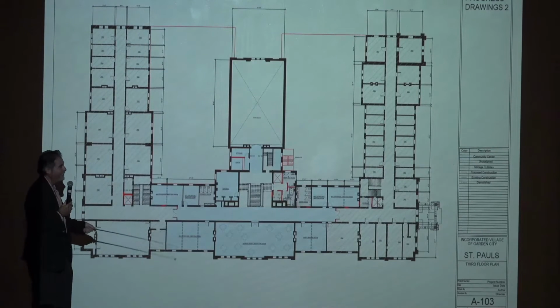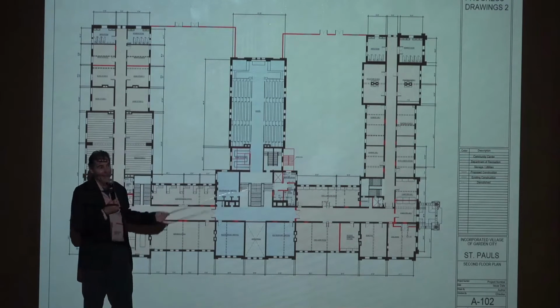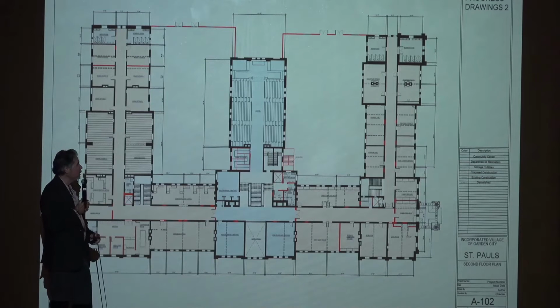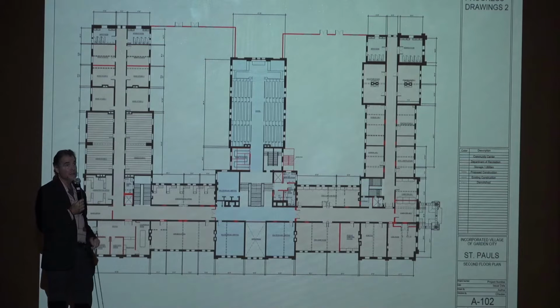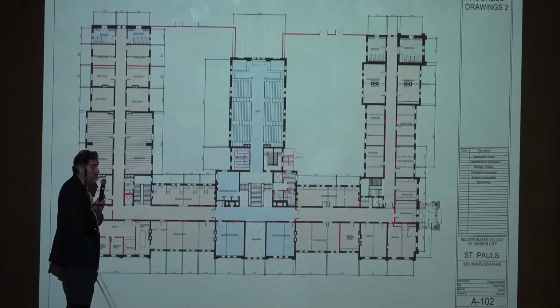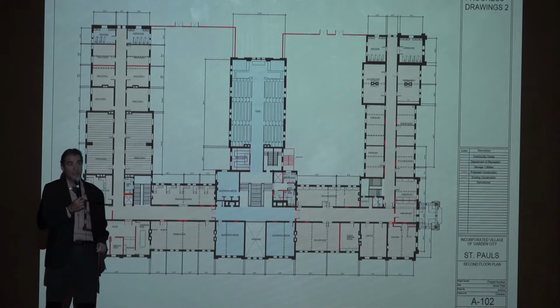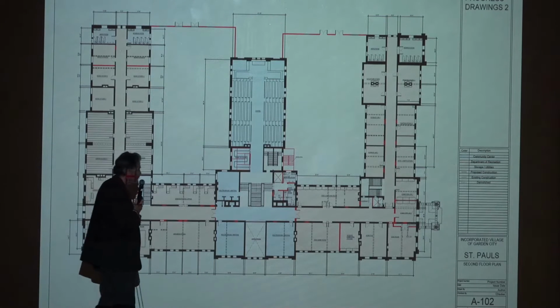Sorry, can you go back one? I always forget this. This is the chapel. And the chapel is a very precious spot in the building. It needs restoration work, but it's a magnificent space that we're hoping to preserve. So you would have access to the chapel here as well. It'd be non-denominational, we would imagine. And you could also have other functions there that are non-religious in nature, like recitals. Okay, next.